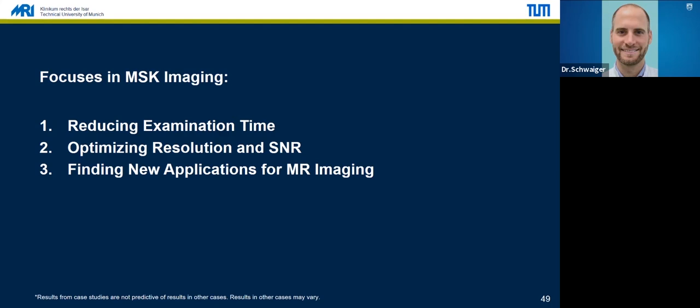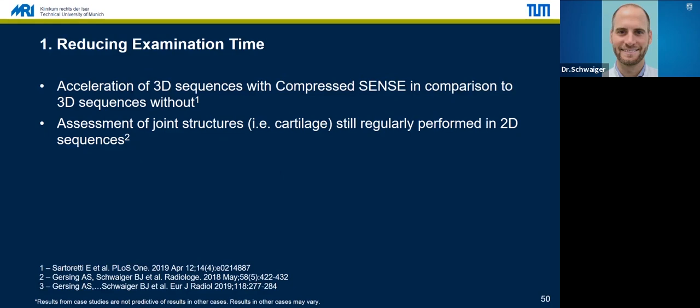And let's start with the examination time. We heard about that before. It's of course very important. This is always a critical issue for several reasons, for patient compliance, but also with a view to financial issues.